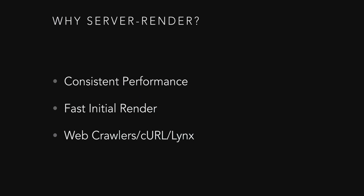There are a lot of perks to server-rendered applications. Just to name a few, consistent performance. You have control over the performance of your servers. You can monitor them, including excellent products like Skylight for your Rails app to find out how fast your server's running. It's harder to walk into the home of your customer and give them a new smartphone if their phone is running a little bit poorly.